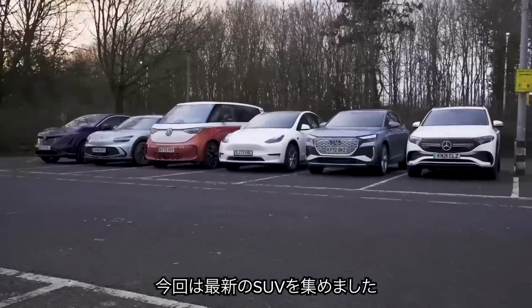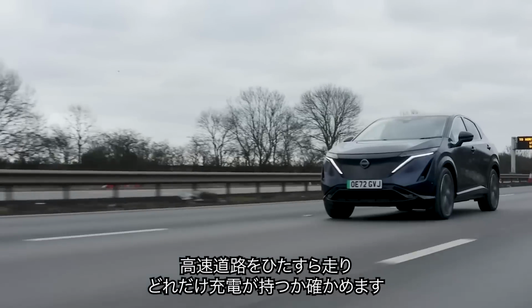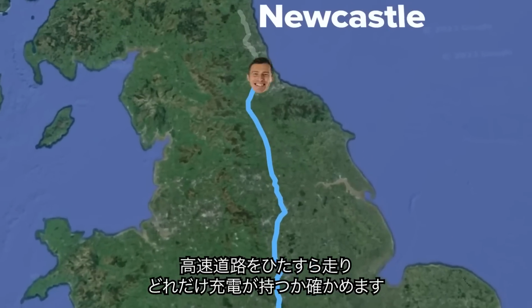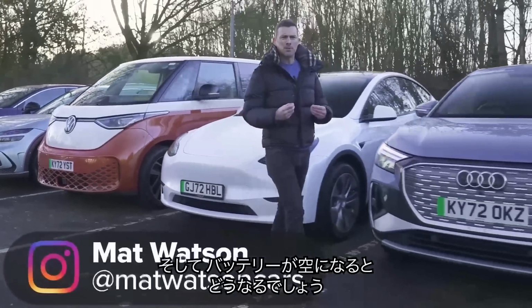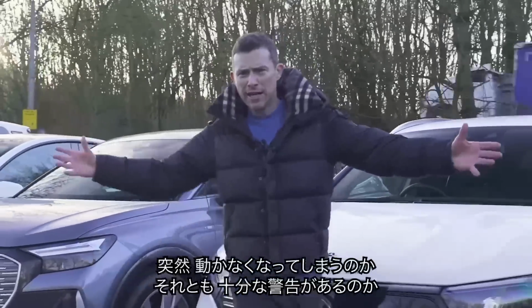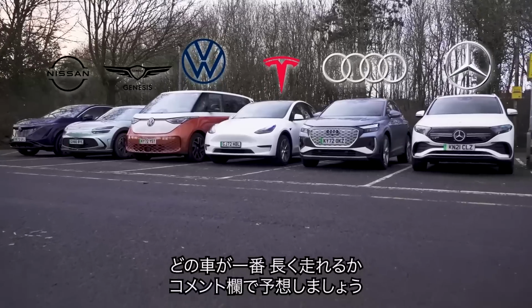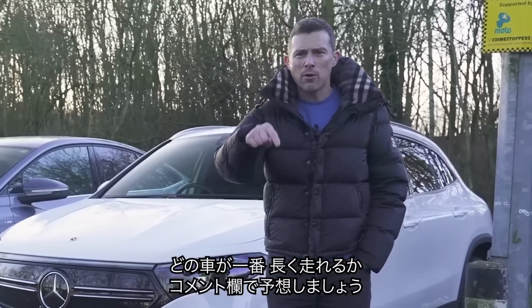Here I have the very latest electric SUVs, and I'm going to drive them all up the motorway to see how far they'll go on a full charge and to find out what happens when they do finally run out of electricity. Do they suddenly just conk out and leave you stranded, or do you get plenty of warning? Which of these cars do you think is going to go the furthest? I've put a pinned comment down below where you can vote.